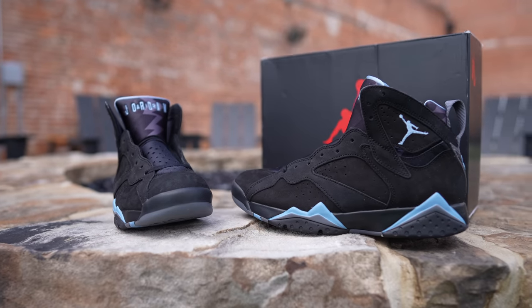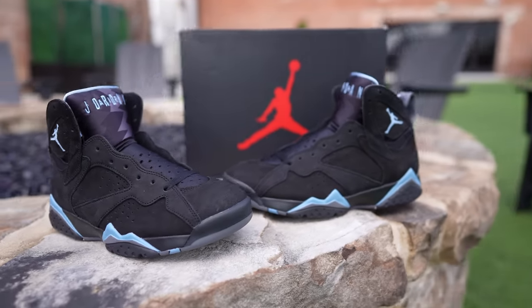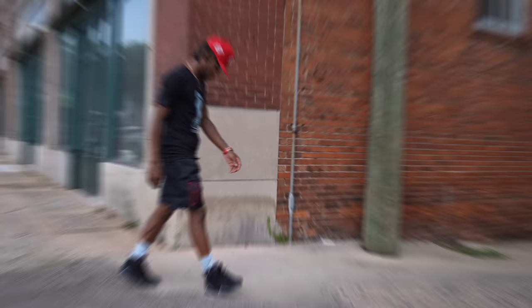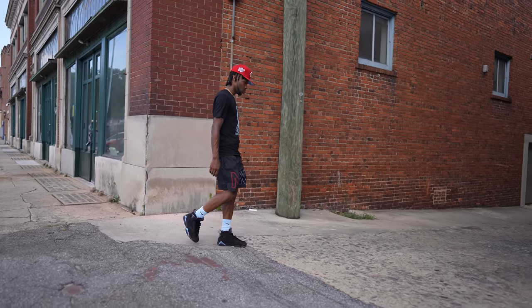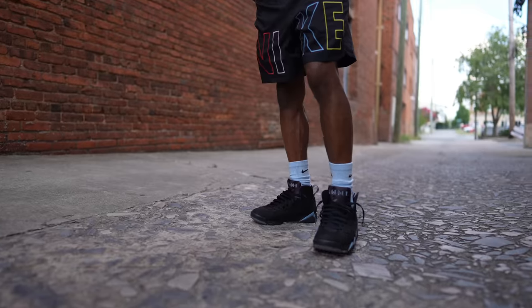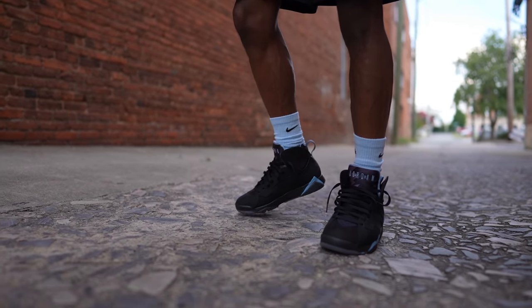But yes, man, the Air Jordan 7 Chambrays officially returning. First time retro. Dope shoe, in my opinion. Releasing June 15th, Saturday, that is, at a retail price of $200. This shoe will only be in men's sizes, I believe. I don't think they'll be releasing in GS, but don't quote me on that. Clean pair of shoes in my opinion.